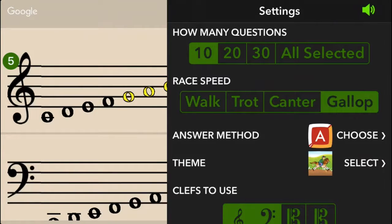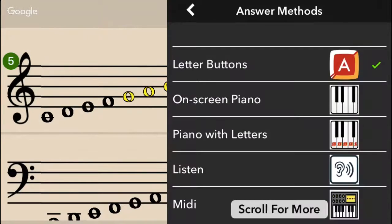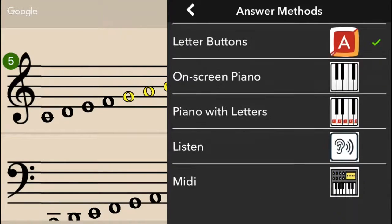The answer method is where you're going to find some of the new features. So we did letter buttons. There's also an option for on-screen piano, which would show a little 1 or 2 octave, depending on your device, on-screen piano. So you could play the key on your iPad or iPhone. Piano with letters is the same thing, but it also shows letter names for each key for students who might really be beginning and still having trouble coming up with those note names really quickly on the keyboard.